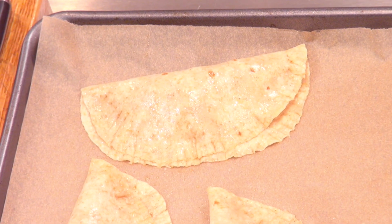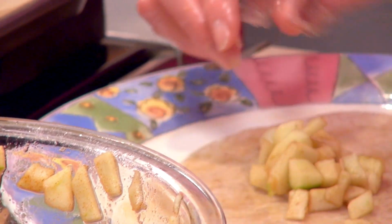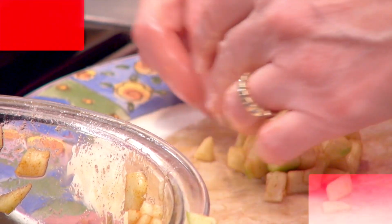Now you're brushing both sides of the tortilla because one side is going to flavor the inside of your apple turnover. The other side is going to be covered in that maple syrup. That's going to take the place of an egg wash or something that might help your apple turnover to brown. Maple syrup is a great substitute for an egg wash when you're doing something like this.